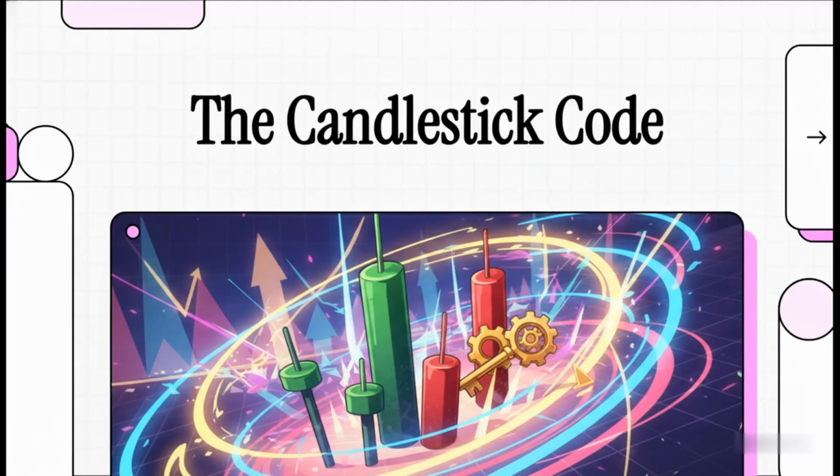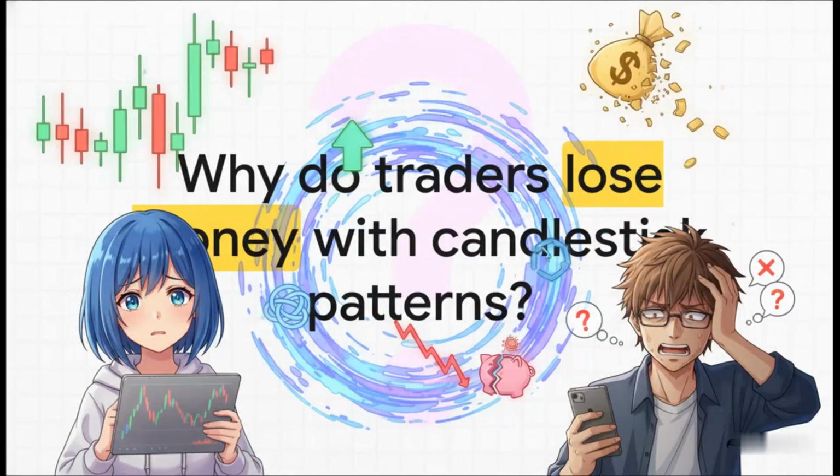You know the drill. You see that perfect pattern, you get that rush of excitement, you jump into the trade, and then the market immediately turns against you. So, why does this keep happening? Yeah, that's the million-dollar question, isn't it?